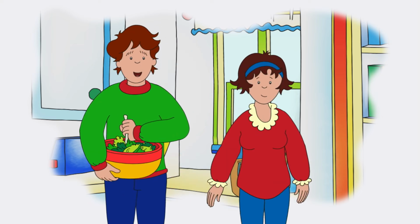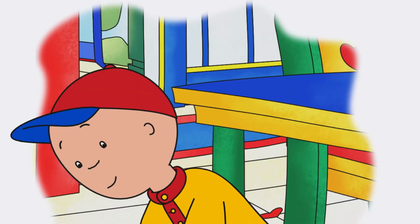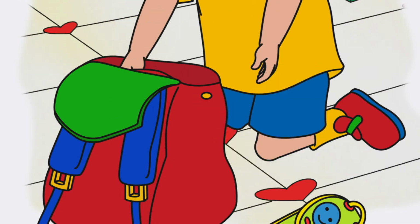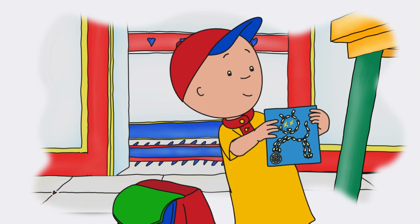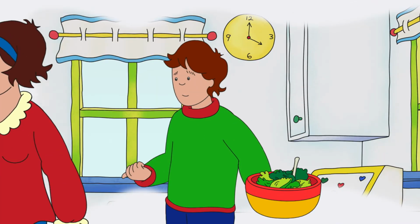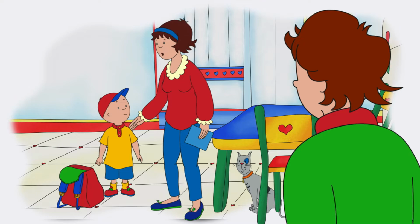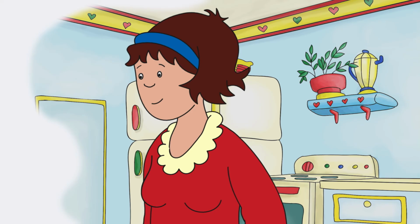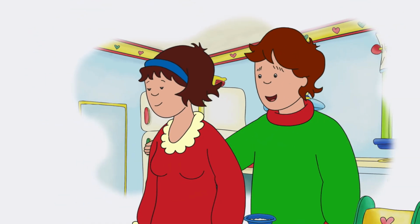Did you have fun at preschool today, Caillou? Yes, and I have a surprise for you. A picture of Gilbert. Do you like it? I love it, Caillou. It looks just like him. We have a surprise for you, too. Grandpa's coming over, and he's gonna take you somewhere special. That's probably him now.